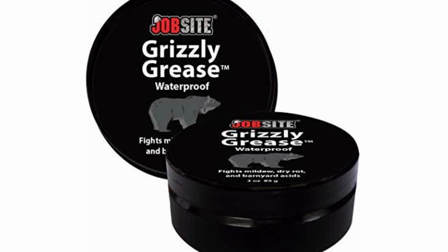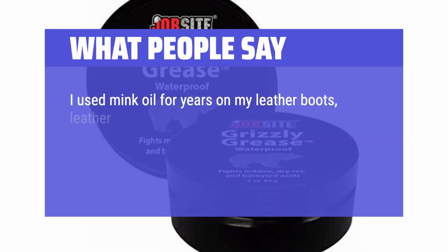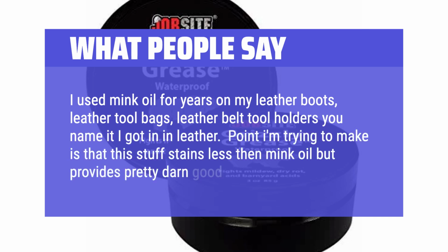What people say. I used mink oil for years on my leather boots, leather tool bags, leather belt tool holders, you name it, I got in leather. Point I'm trying to make is that this stuff stains less than mink oil but provides pretty darn good waterproofing.